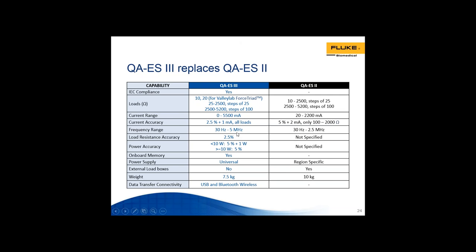Also, the frequency range for this product is up to 5 megahertz, which greatly enhances its capability to test more electrosurgical devices. And then there's a number of specs that we've specified with this product that were not specified before that include load resistance accuracy, power accuracy, and more. As mentioned before, we've got onboard memory, a universal power supply, no load boxes compared to the QAES2, and a product that has the capability to transfer data in a variety of forms.